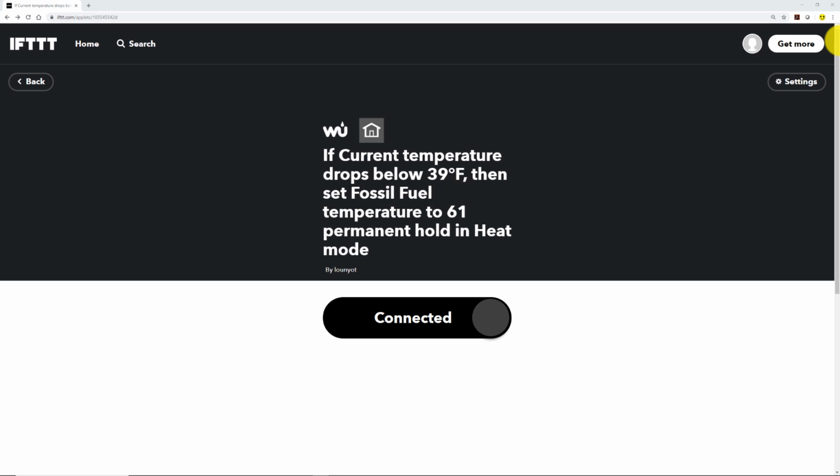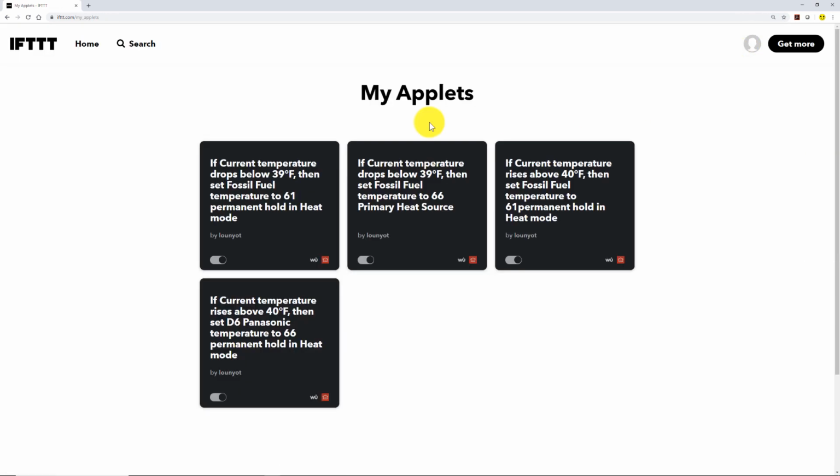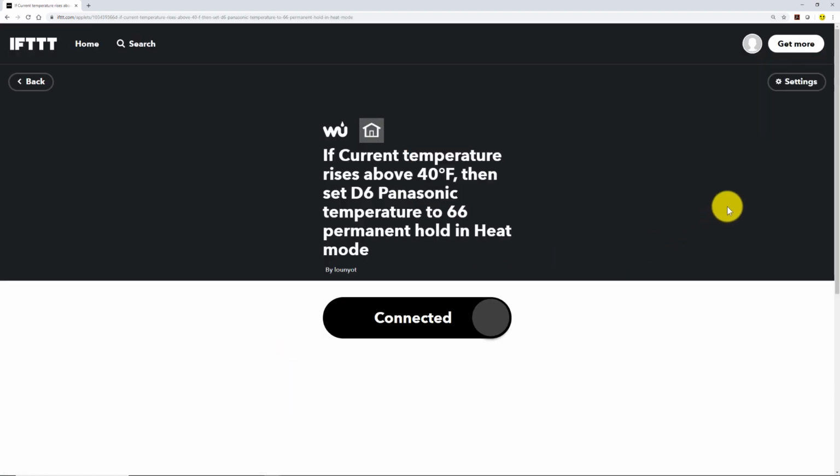So the last thing I'd like to review with you is how to make updates to these applets. Let's start by clicking on the profile or the menu button and click on My Applets. So now we can see all 4 of our applets. Now I didn't name the Panasonic applet the primary heat source when it does become the primary heat source. So this is a perfect example on how to make changes to this applet. So let's click on this applet, and we'll click on the Settings button in the upper right hand corner.